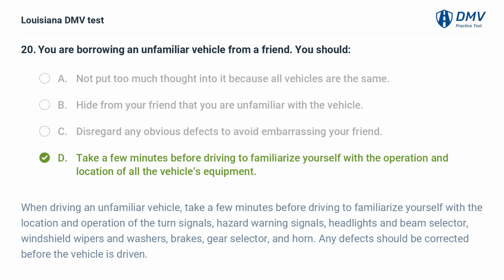D. Take a few minutes before driving to familiarize yourself with the operation and location of all the vehicle's equipment. When driving an unfamiliar vehicle, take a few minutes before driving to familiarize yourself with the location and operation of the turn signals, hazard warning signals, headlights and beam selector, windshield wipers and washers, brakes, gear selector, and horn. Any defects should be corrected before the vehicle is driven.